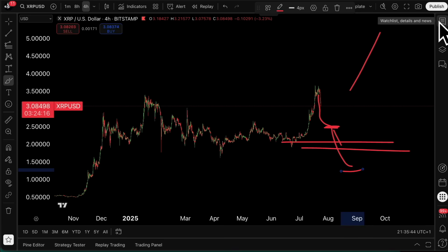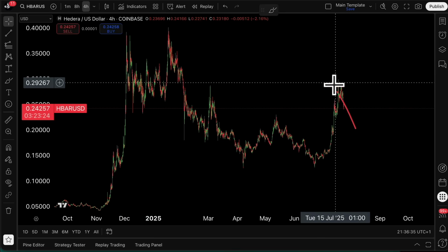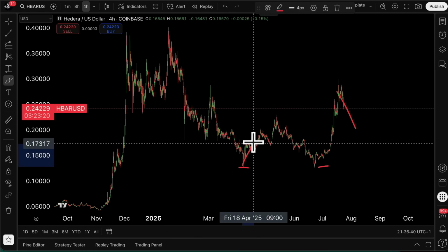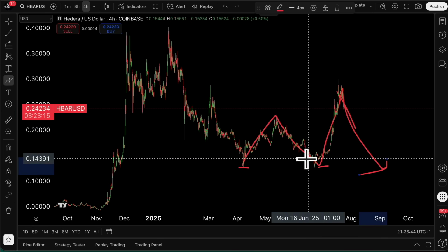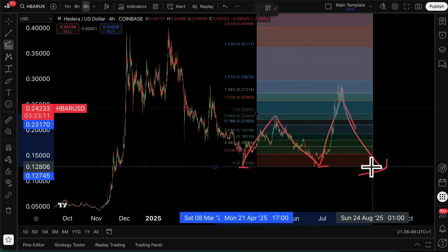We're obviously done. Another one I'd mention, Hedera, so HBAR, had a really nice run. Looks like a 5-wave move, but again, we had this double bottom here, so this could all be an upside down flat correction, A, B, C, before further downside. And if you do the fib levels here, you do get an exact 1.618. What do I mean by that?